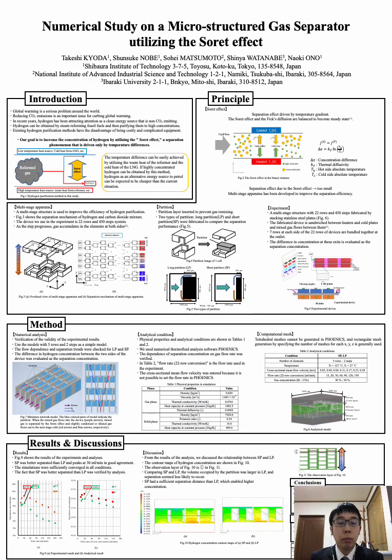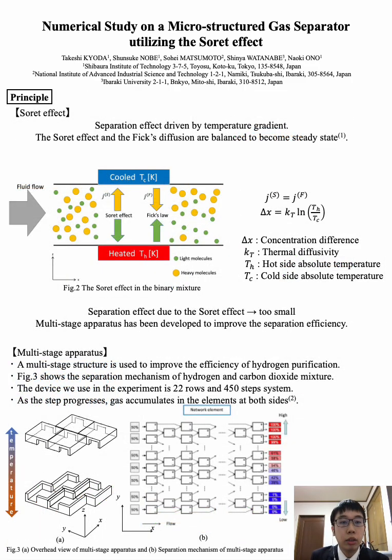We are utilizing a phenomenon called the Soret effect to separate these gases. I'll briefly explain the whole topic step by step by enlarging the area. The Soret effect is a phenomenon in which the mixture is separated by a temperature gradient. Relative to the Soret effect is Fick's law of diffusion, and both are balanced to become a steady state. The theoretical equation for this separation is shown here.